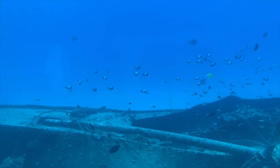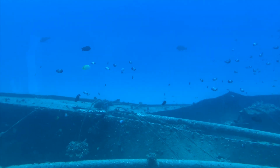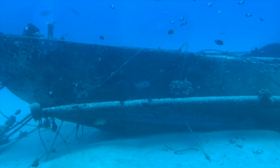So this one happened 10 years before the Predator, in 1986. Did you guys see that very large blue green fish over the shipwreck? That's a male parrotfish. The females are kind of a dark reddish brown color.